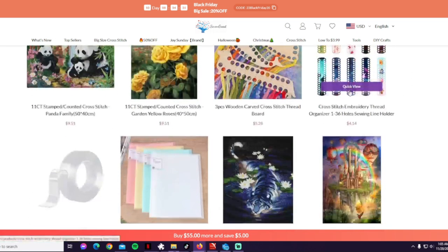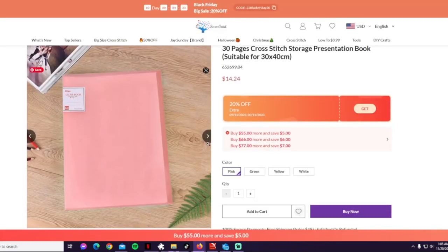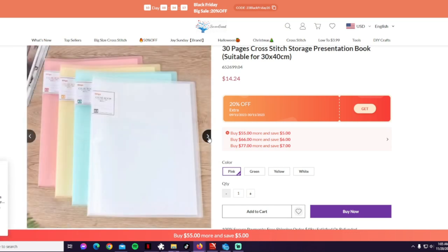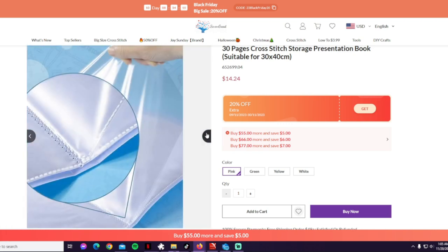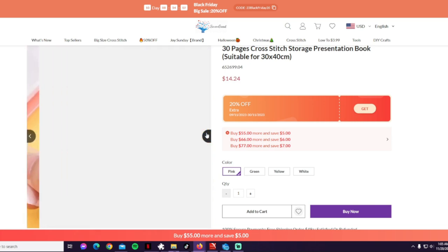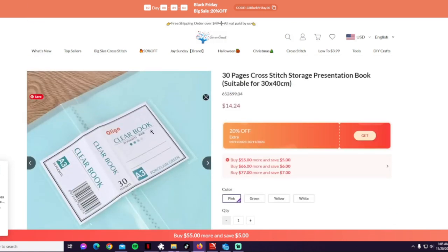Floss holders. Cross stitch storage presentation book. Let's click on that because I haven't seen one of these. Does it show what the inside looks like? Does it have just like a bunch of, yes. All right. I think I've seen something similar to this for diamond painting also. I might have to get me some of these because right now I just have them stuck willy-nilly here and there in boxes and stuff. The ones I haven't framed anything yet. And I don't have a whole lot finished. But the ones I do, they're just kind of rolled up and stuck in random places.